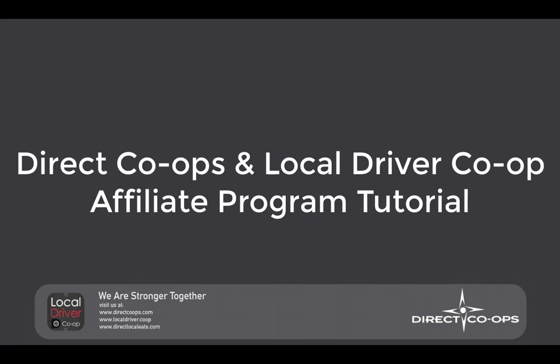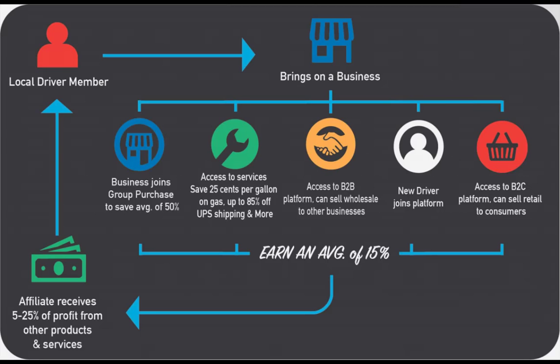Direct Co-op's affiliate program allows members, whether drivers, small businesses, or consumers, to earn residual income on new members they bring onto the platform. Member affiliates can receive an average of 15% of the net profits, whether from joint purchases or from transaction fees on the Direct Local and Direct B2B apps, as well as from driver memberships, rides, member savings programs, services, and more.